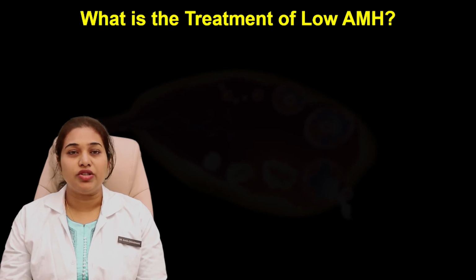If I see a patient and she has low AMH and has come to me with a history of infertility, I would be more inclined to consider recommending advanced treatment sooner. I would also discuss family planning strategies if she wishes to have more than one child in future, like offering her freezing her embryos. Coming to what is the treatment of low AMH.